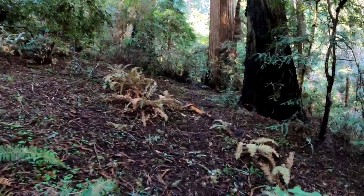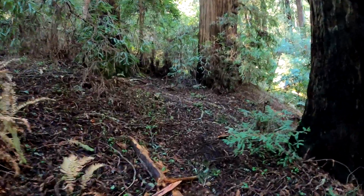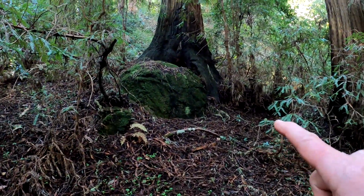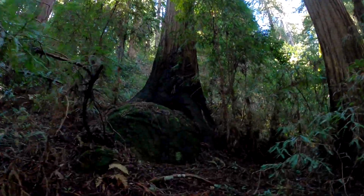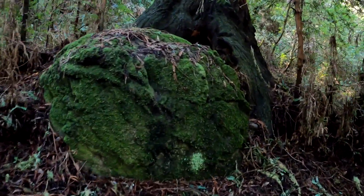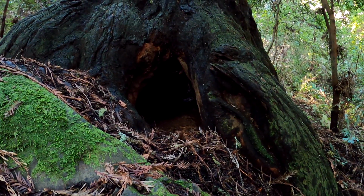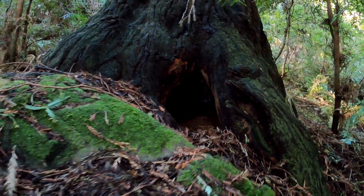I think there's a creek over here. You can hear water running. Let's go check that out. Look at that rock at the base of the redwood tree. And then there's a cave in there, you see that? Some animal sleeps in there sometimes. Coyote or something, maybe.